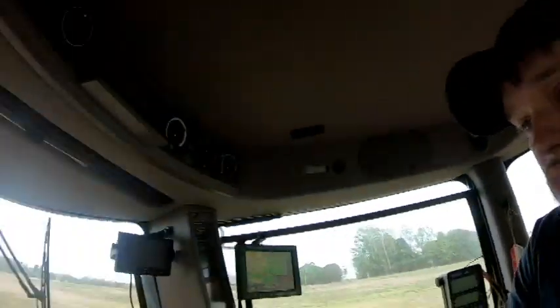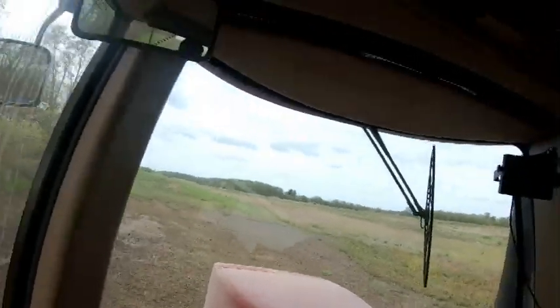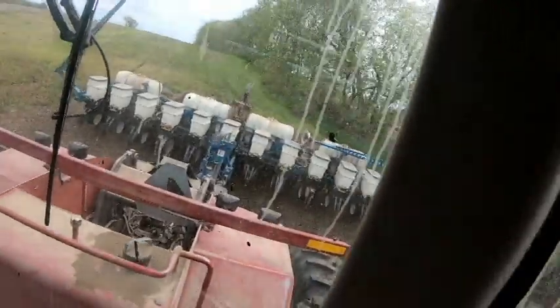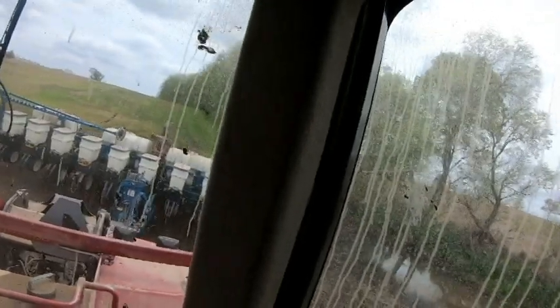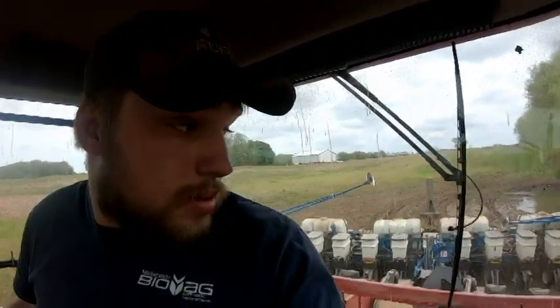Conditions are really nice for planting, except we got these low areas here that they still hold a little bit of water. The other field on the other side of this driveway is pretty wet too. We're actually going to raise up so we don't mud the planter up. But I don't know if we've kind of made up our mind that we're not going to wait on them. My goal is, I like to always be done planting by Memorial Day, or at least have the corn in. But we'll see how that goes.